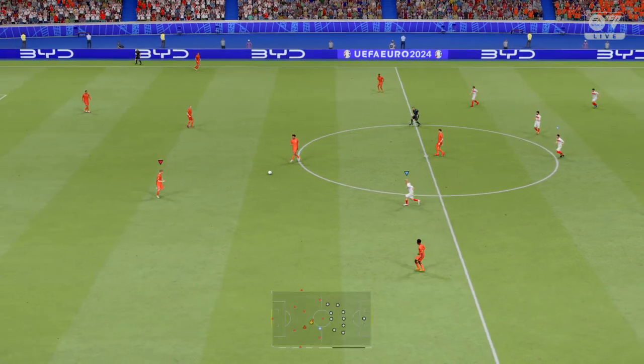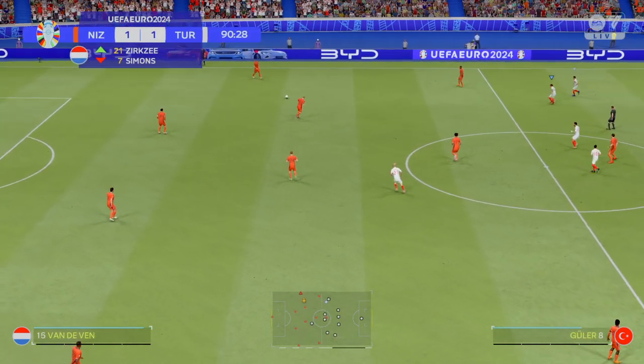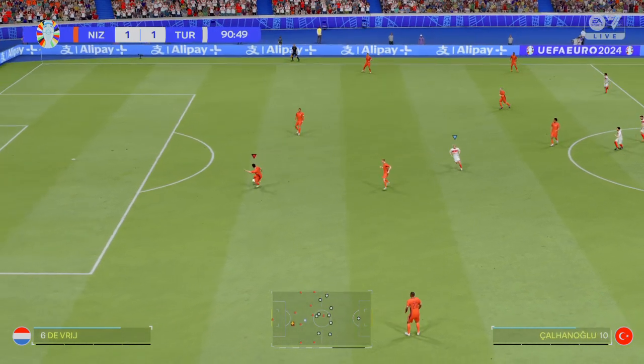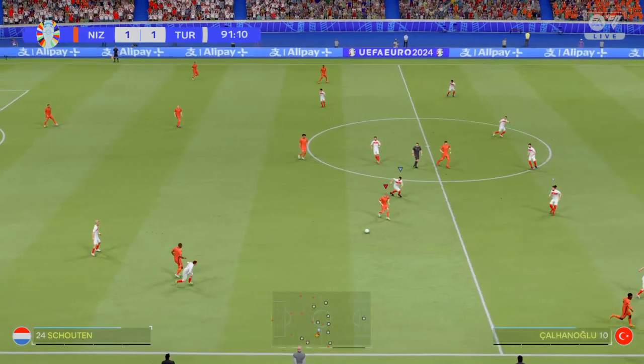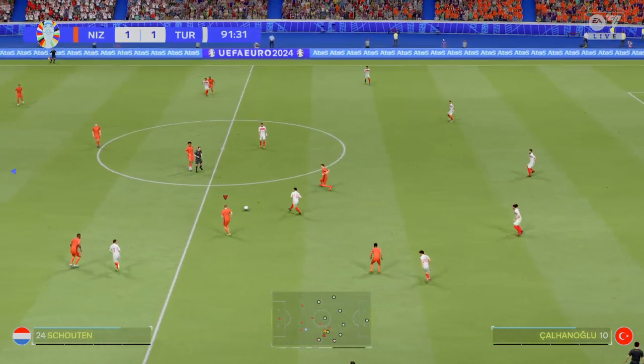Well, the ball rolling again here, the first period of extra time, and you've got to wonder to what extent fatigue will play a part in this now. It's been an extremely competitive 90 minutes. And now their turn to have the ball.